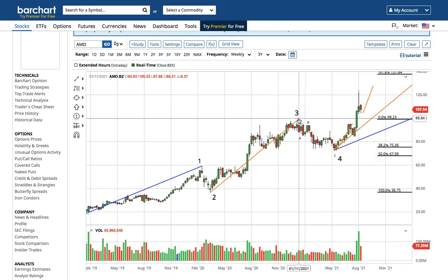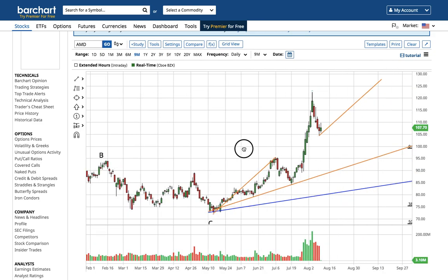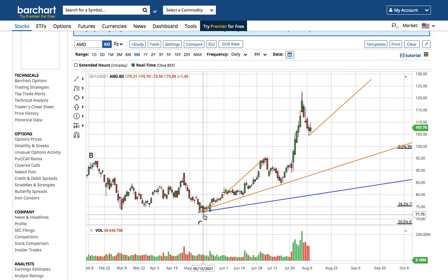I mean, just look at this. This is the left side of the base, the bottom, and then the right side of the base. This was institutions accumulating Advanced Micro Devices this entire time. Huge explosive breakout to the upside. So let's talk about AMD in the shorter cycles because it's another one. You guessed it.